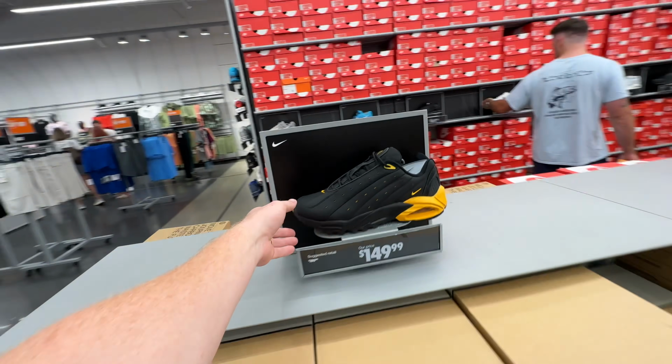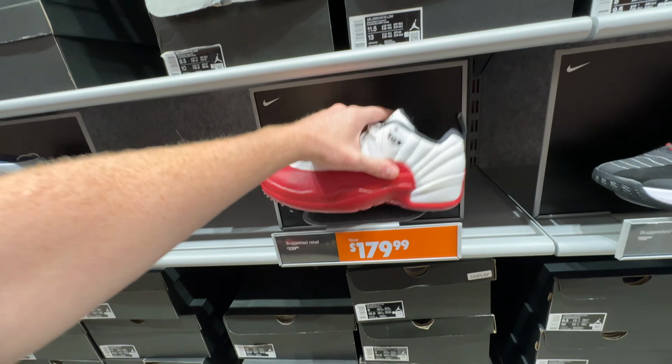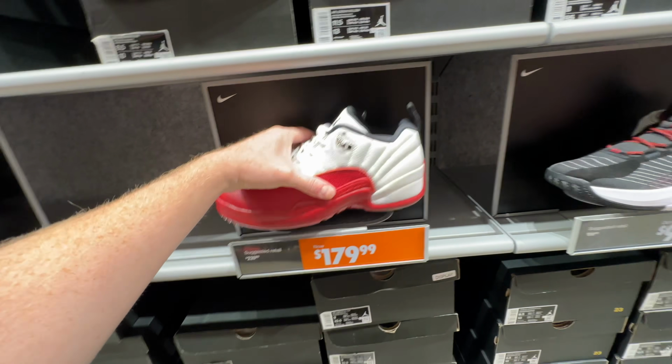They also still have all the Noctas for $149, in like every size, dope colorway. So I've been tempted by these Cherry 12 low golf shoes for a while, and they're finally down to $179. I mean, it's still too much, because you can buy them on StockX for like $120, but maybe one day.